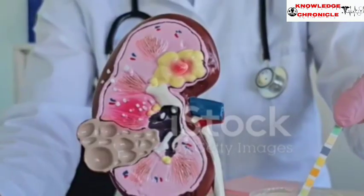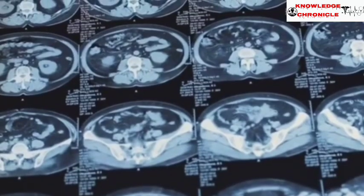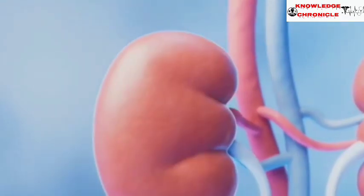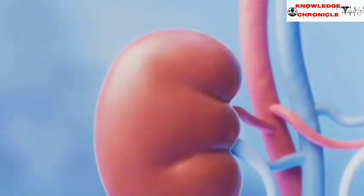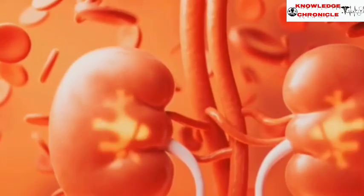Now let's talk about how urine is actually formed. Your kidneys are two bean-shaped organs located on either side of your spine. Each kidney has over 1 million tiny filtering units called nephrons. These are the real heroes. Here's how they work.